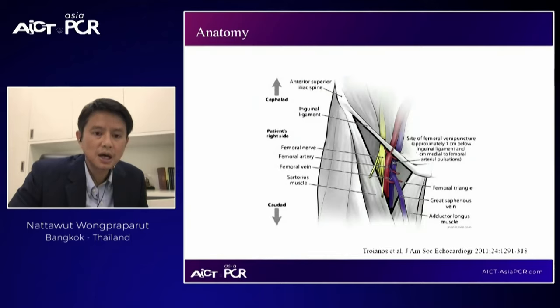If you puncture too high, above the inguinal ligament, you have a risk of complication of retroperitoneal bleeding. If your puncture is too low, you have a risk of pseudoaneurysm or AV fistula. And if you get good and clean access, pre-close will be much easier and have fewer complications.